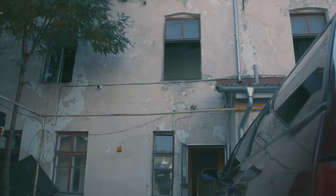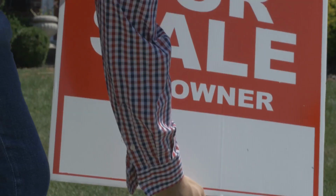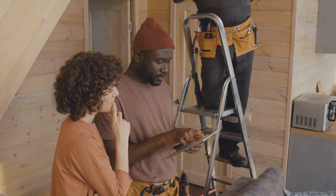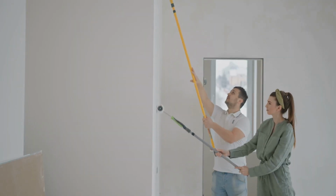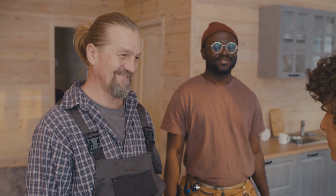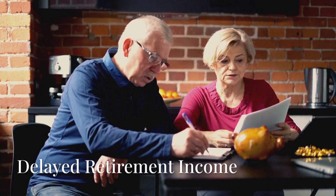If you can't afford repairs, your home may attract only lowball offers or none at all. Lease purchase gives you flexibility. Offer the home as is, let the tenant buyer handle repairs, or negotiate credits. The right tenant buyer is often willing to invest sweat equity, making your property more valuable without upfront costs. You solve the repair problem and move forward.